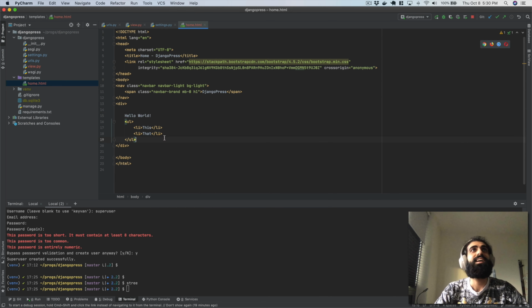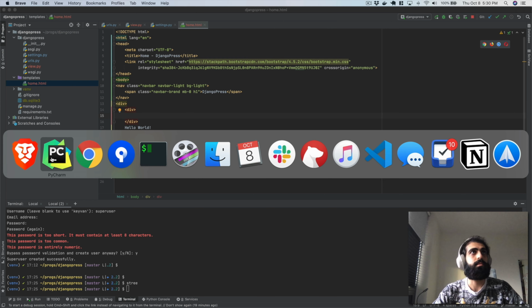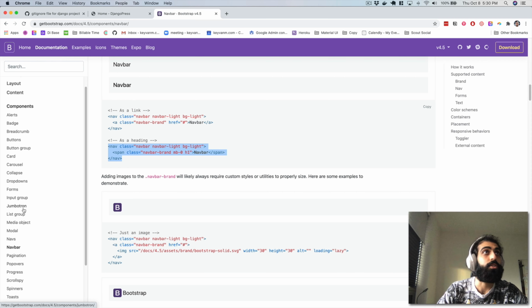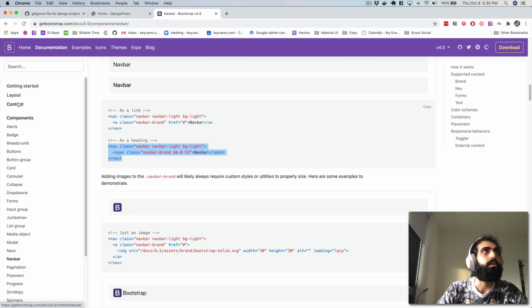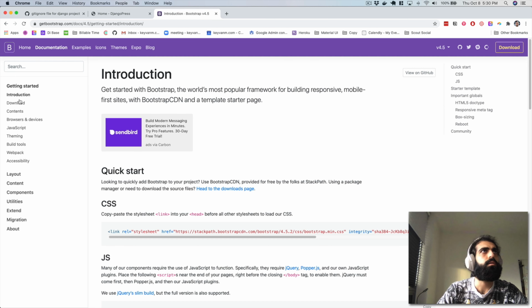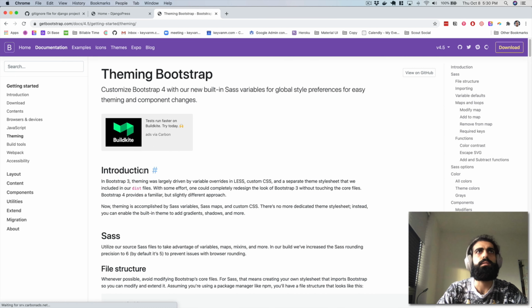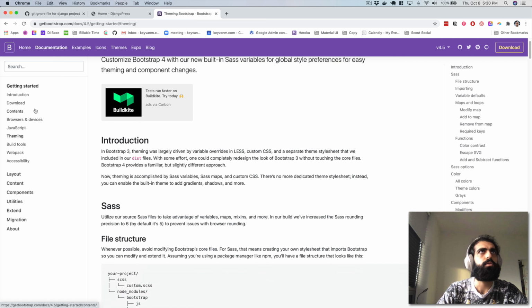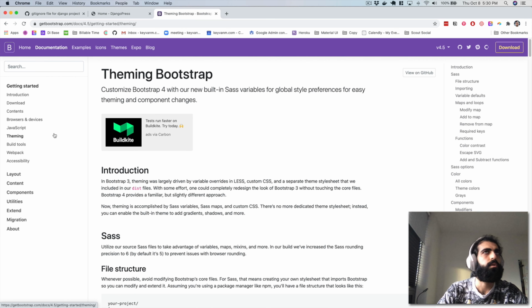Oh well, that's fine. Let's have a hero section for your website, and I'm damn sure they have something for that. They should. Let's go to their layout. Oh, what am I exactly looking for? Overview, get started, browser. What am I looking for? It's been a while since I worked with Bootstrap. I use Material UI these days. Bootstrap is easier to work with, definitely.